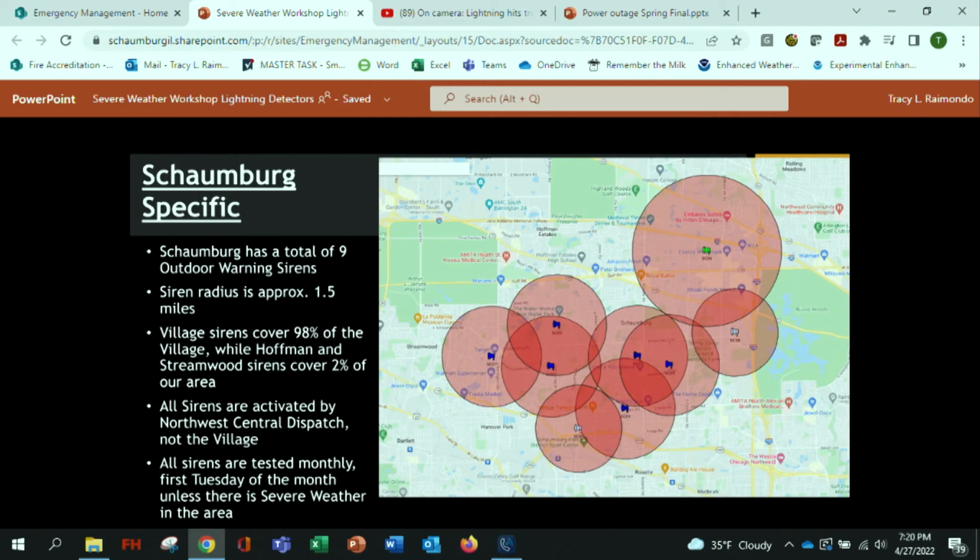All sirens are tested monthly, the first Tuesday of the month. I get this question all the time. What if there's a tornado on the first Tuesday of the month at 10 o'clock, right?